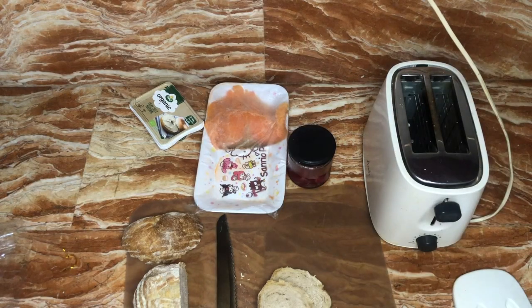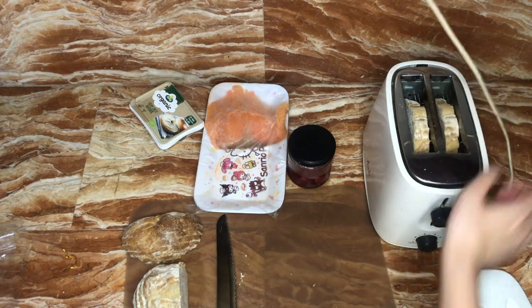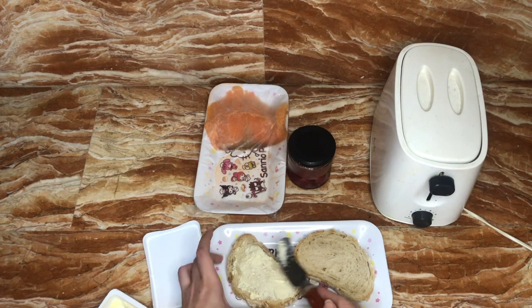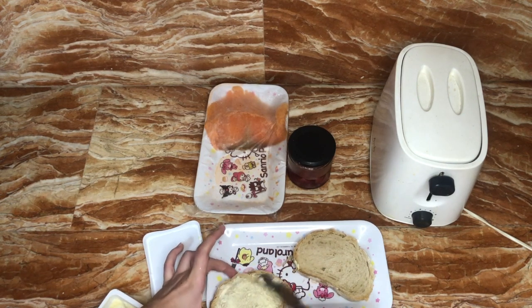After that, I go ahead and toast some bread for my salmon and cream cheese toast. Once my bread is toasted, I spread some cream cheese on and top with smoked salmon slices, pickled onions, and capers.